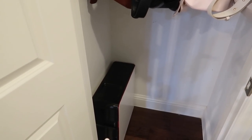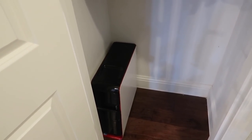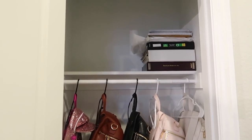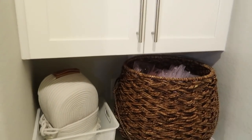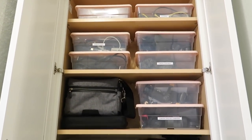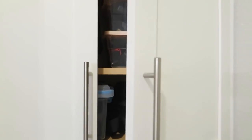And then this is like an ancient computer of Adam's that he doesn't want to part with. There's a lot of stuff on there that is really important to him. So we just have that like down at the bottom, but there's barely anything in here now. So much more room in here as well. And then we also went through this cupboard and organized our cords and stuff a little bit better. This wasn't too bad, but it looks a lot better now. Everything's all organized and labeled.